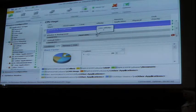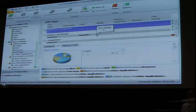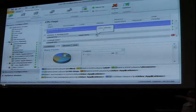Now we can do both soft limits and hard limits. A good example of a soft limit is something like a backup application. If it's the middle of the night, you want your backup application to use all the CPU it wants. But if that backup continues to go and then the user starts logging on, what you want to be able to do is trigger that and say, I don't want the backup routine using lots and lots of CPU while I've got users on the box. So that's where you'll get the soft limit and it'll start and crank it down.